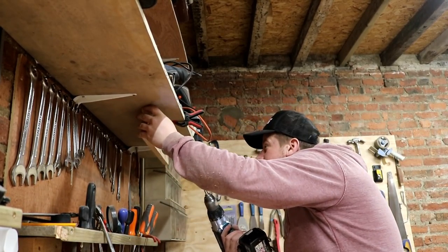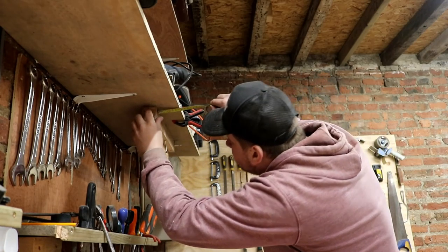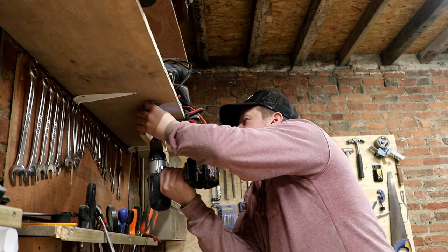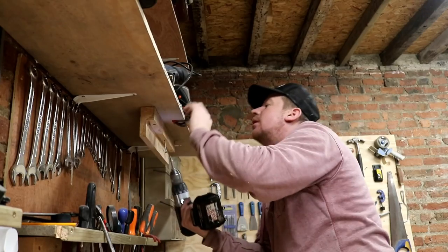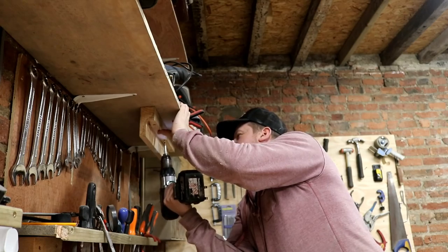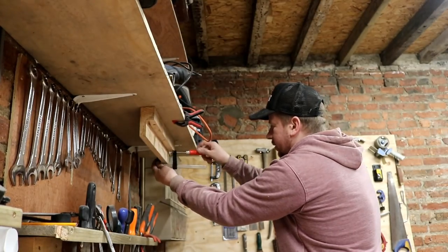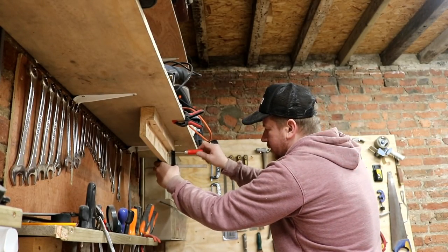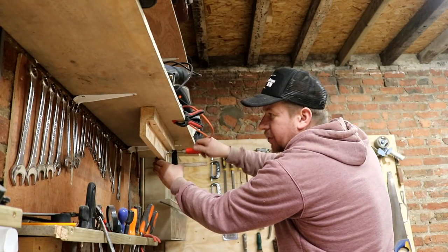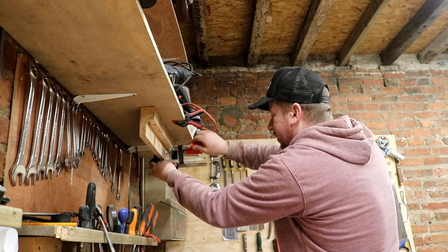underneath my tool storage. 80mm, 80mm. Perfect. Right. Let's have a look how they look. I think I can live with that, folks. I can't see the writing on my spanners though, unless I do that, and that's good enough for me.